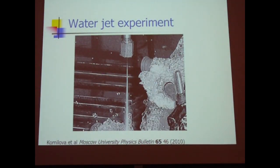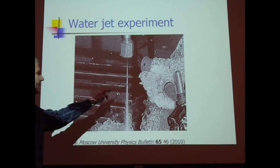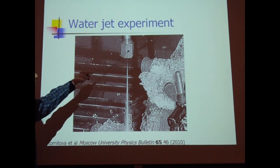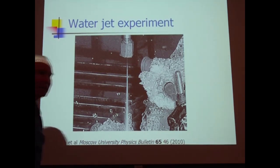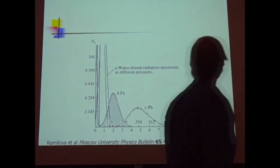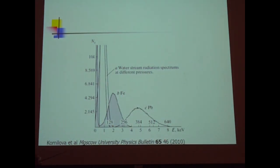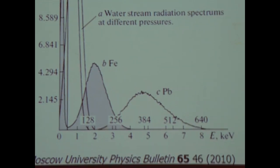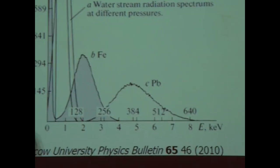Now, they were intrigued by this at Moscow State, so they worked with a water jet used for cutting metal. They brought their X-ray detector and looked at their jet. They also took the detector and looked at the nozzle to see if there were X-rays coming off the nozzle. And they also did experiments where they put stuff on the nozzle to see if that would make a difference. What they found was that the water jet would give a spectrum. Here's the spectrum. It sort of looks like what we saw before. And the energy would change depending on the pressure of the water. From the nozzle, they've got a little bit higher energy spectrum. And in some experiments, they put some lead, I think, on the nozzle, but I have to go back and double check. In this case, they got an even more energetic spectrum.